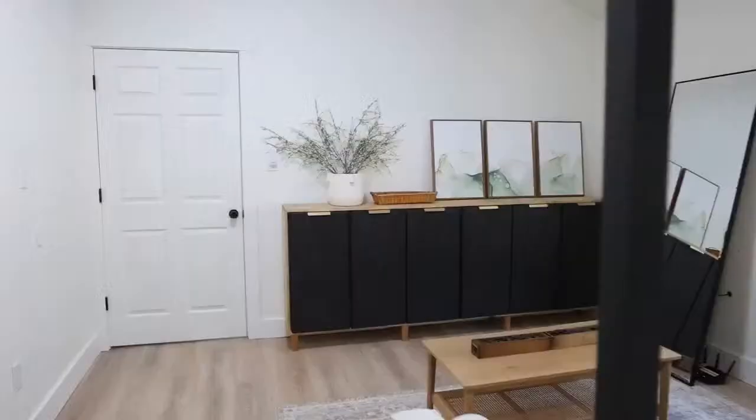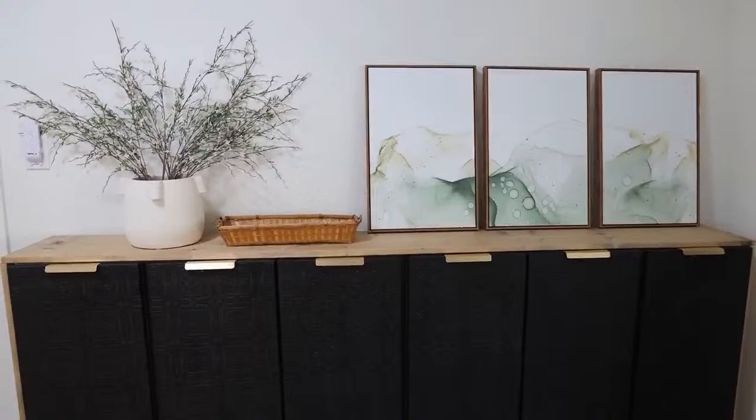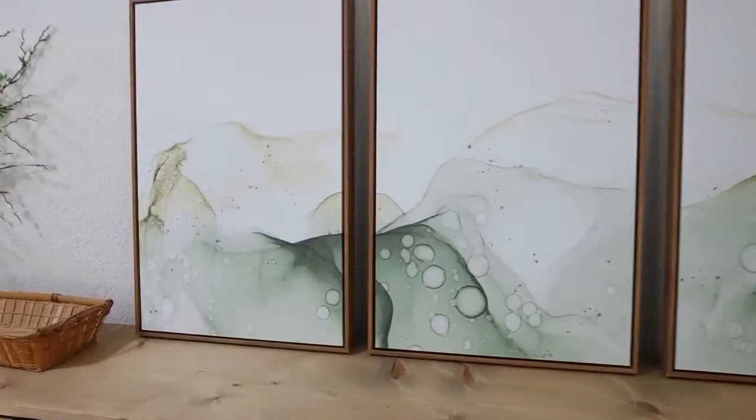Okay, next up, you guys, let's talk about some wall art. With this next set of wall art, I had this really long cabinet and I needed to fill up some space. I think one of the best ways to do that is to get a grouping of wall art. So I bought this three-piece set of wall art. I went with the green tones because in this room, they're very green. You can see how beautiful these three pieces of art look together.